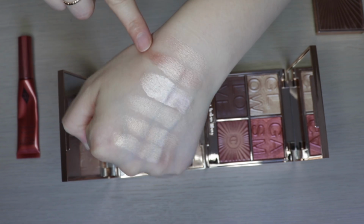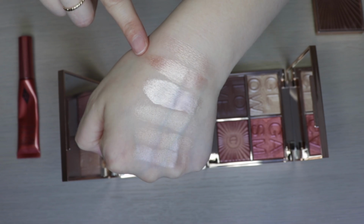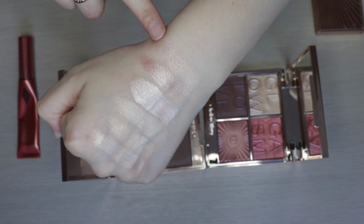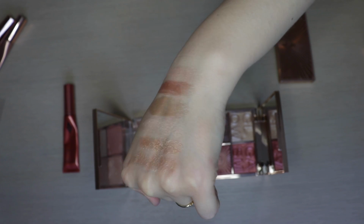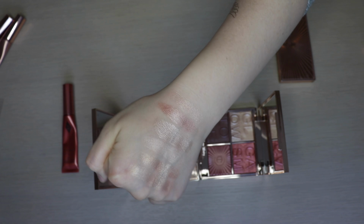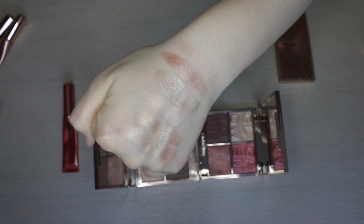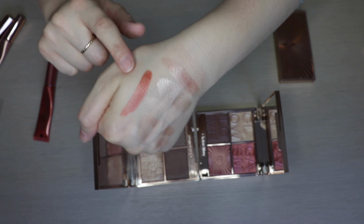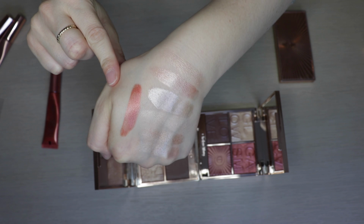And then this next one here is the one from Pillow Talk. I thought I would just swatch it next to it, just for your reference. And then this one here is Melt Stargazer. Try to get a little bit closer. I have trouble with my camera not focusing when I get this close. So hopefully that is visible to you. And then this is Pinkgasm Sunset, the one I just got, just again, for your reference.